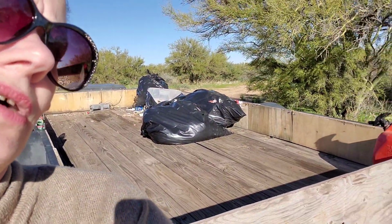So I am out here on the farm. We've been doing some cleanup today. I've been gathering up cans and cleaning up all of the garbage around the property. Let me pan around and show you. When the winds get so big out here, it brings trash in from everywhere. So we've been cleaning it up, making it look nice.